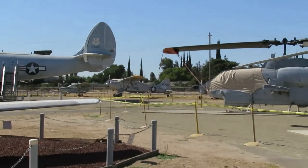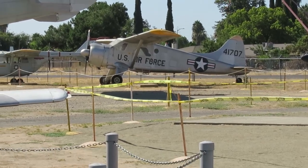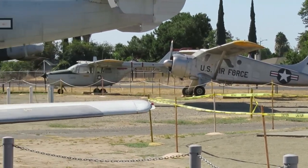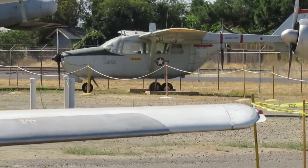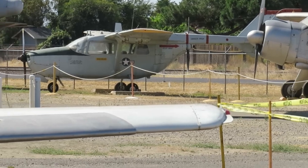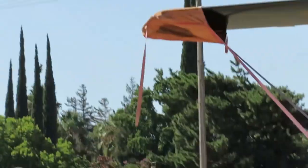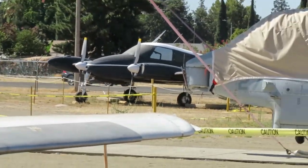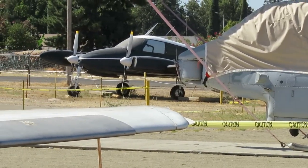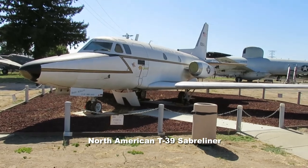So just confirming that that guy is a de Havilland Canada L-20 Beaver, otherwise known as the U-6. And the guy that I was referring to as being a spotter aircraft, that's a Cessna O-2A Super Skymaster observation aircraft. And as I guessed correctly, this guy over here is the Cessna U-3A, known as the Blue Canoe. So we're back to the T-39 Sabreliner here.